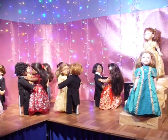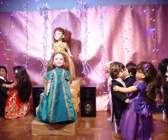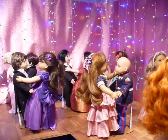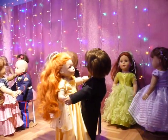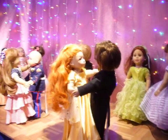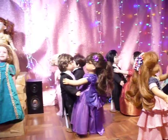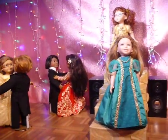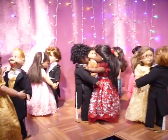Welcome to Starburst Gala. Lorraine's dolls are having a formal dance. They're all dressed up in their gowns and tuxedos. This scene is to highlight all of the fun gowns that I have made for my dolls. We will have a good time seeing them.